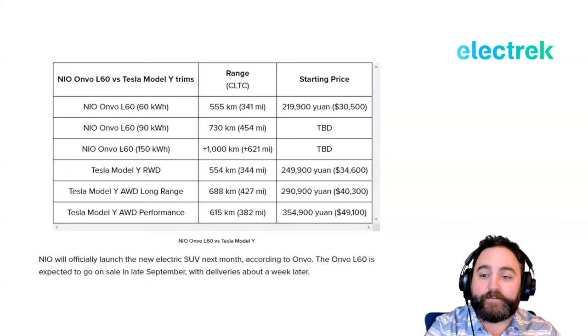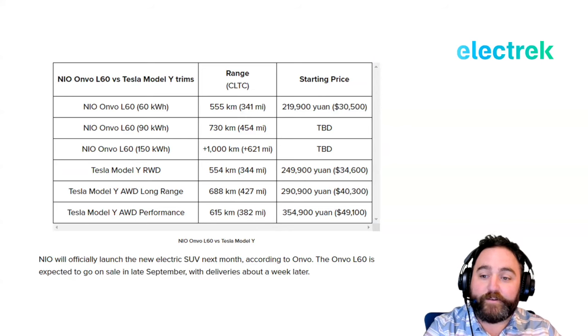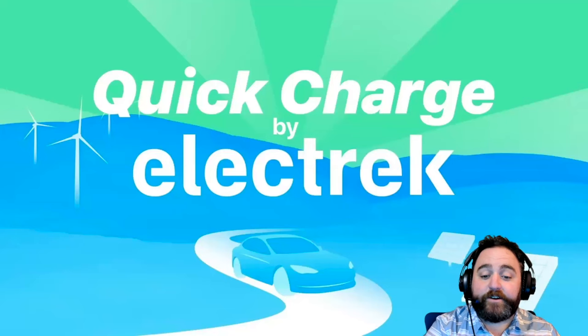Different models of the Onvo L60 start with a 60 kilowatt-hour battery good for 340 miles on the Chinese range cycle, all the way up to 620 miles for the L60 with a 150 kilowatt-hour battery. That compares pretty nicely to Tesla's Model Y all-wheel drive long range at 427 miles. The Chinese aren't the only companies coming after Tesla's crown, however.